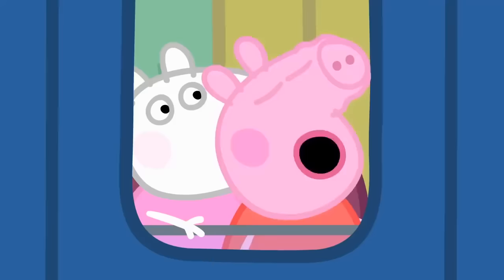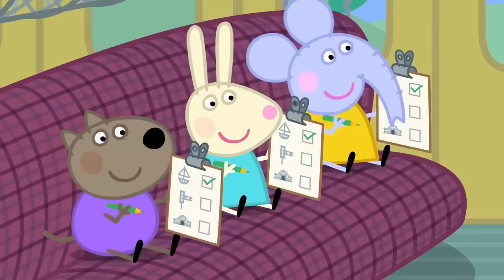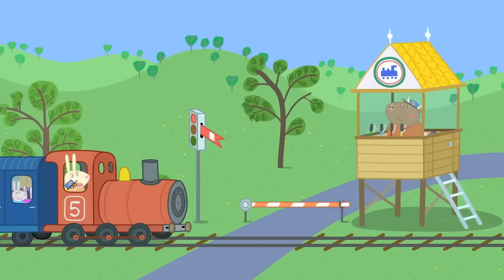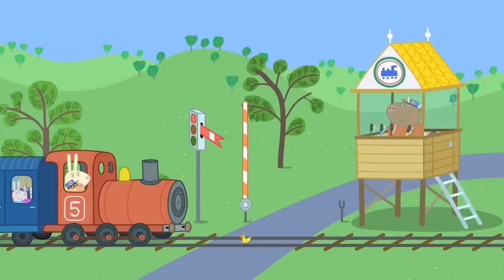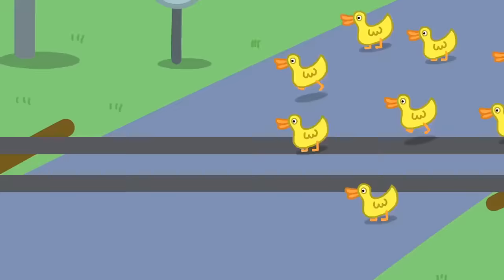Huff and puff, huff and puff, the train was on the track. A signal box. That's on our list. Hooray! The children tick the signal box on their activity sheets. The signal has stopped the train so that someone important can cross. It's Mrs. Duck and her friends.